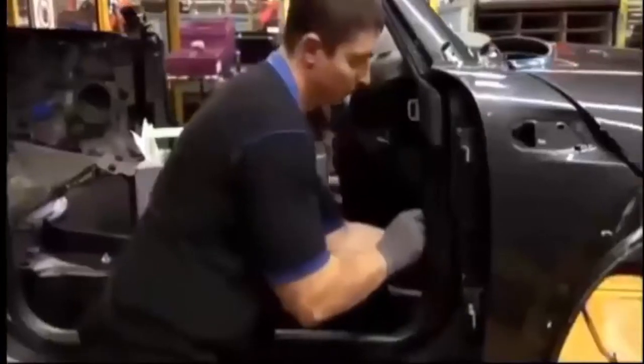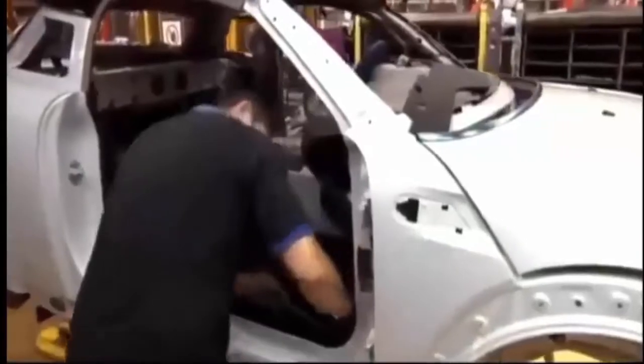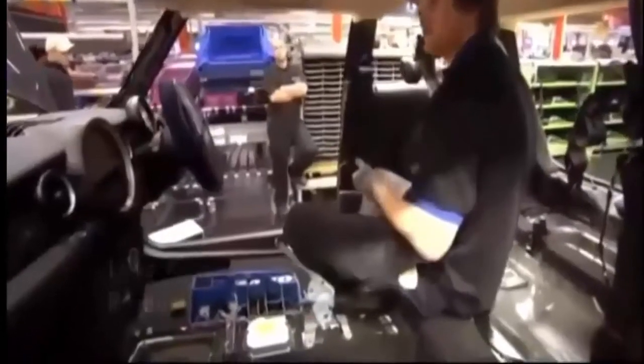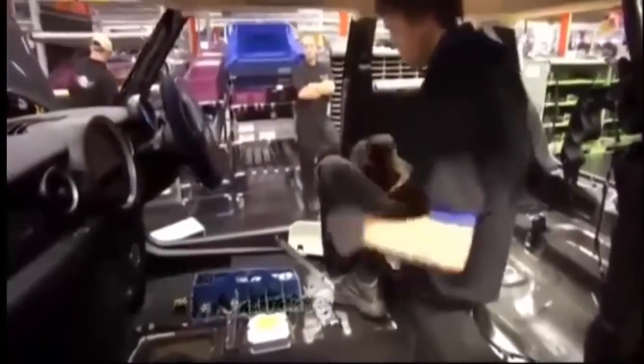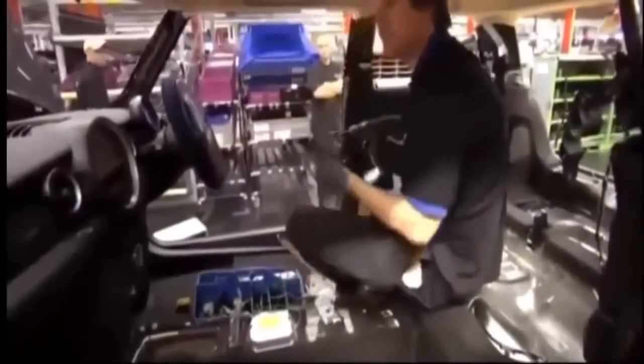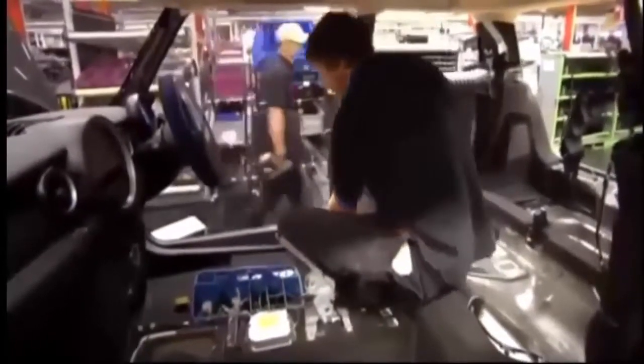All trim has to be hand-fitted. Each job has a specific time frame to be completed in. Failing to meet this could jeopardise the entire production and ultimately the Frankfurt deadline. Fitting the trim is one of the hardest jobs in the factory. On this particular job, there's a 3-man job inside, so we do one in every 3 cars. So we have 3 minutes to do the inside to screw it all up and secure it.